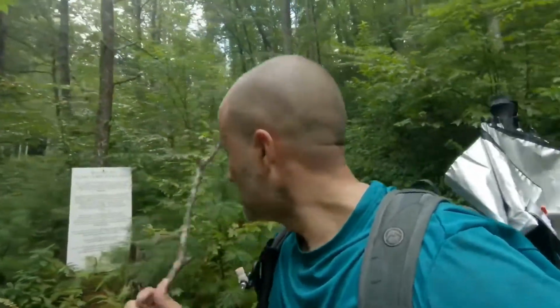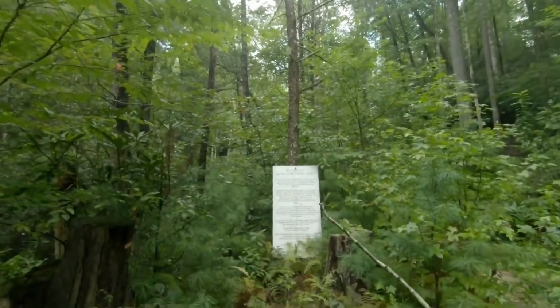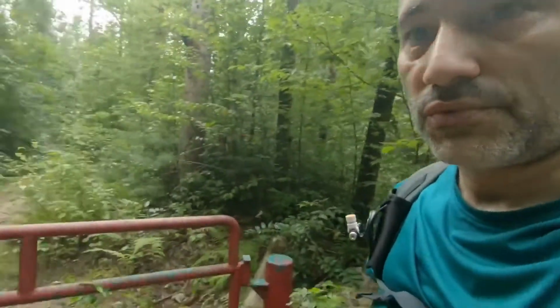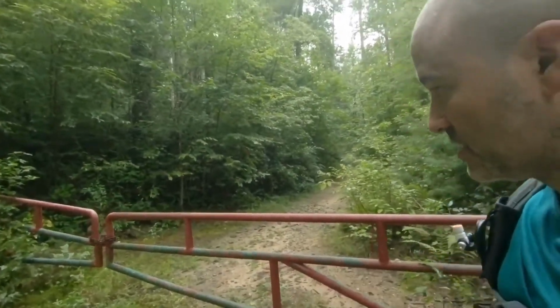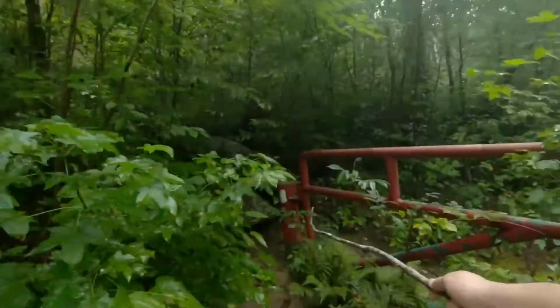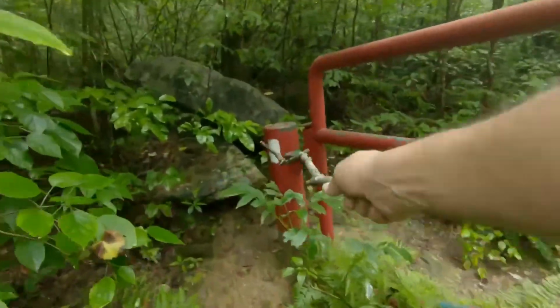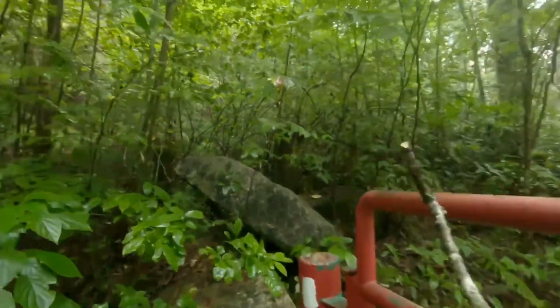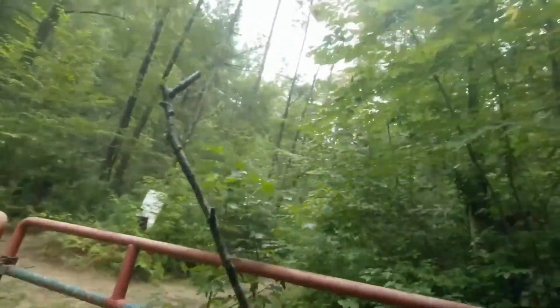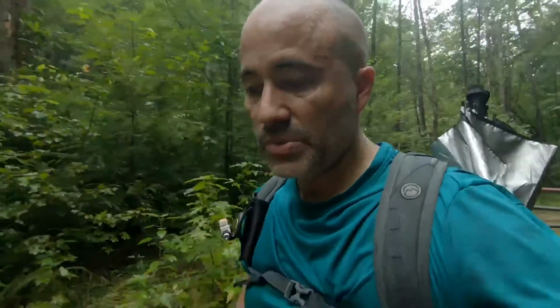So here is a sign. This says, "Welcome to Laurel Fork Creek Valley." Pretty cool. So we're just gonna proceed on. Right here is a nice red fire road gate. As you can see, on the side of the gate is a white blaze right there to tell you to keep on going, and you will still be on the Foothills Trail. So we're gonna keep on keeping on.